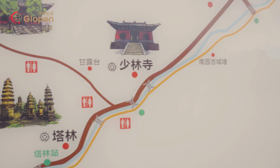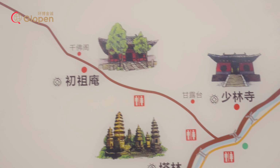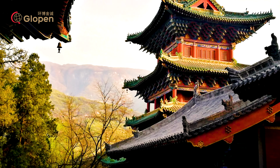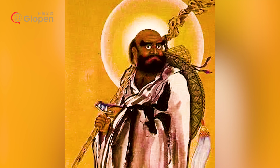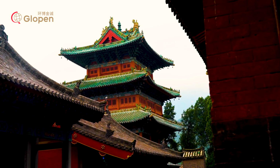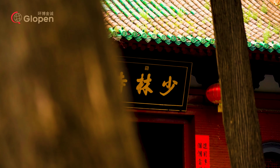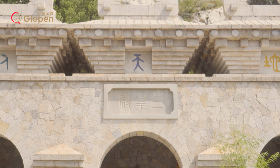There is another choice if you don't like hiking. Starting from the Shaolin Temple, you can take the shuttle bus to Chuzhu Temple, which was built in the Qing Dynasty to commemorate an Indian grandmaster, Da Mo. The next stop would be Da Mo Cave, which was a place for Da Mo to teach Buddhism to followers. There was a story that a follower volunteered to cut off one arm to receive Da Mo's teaching.